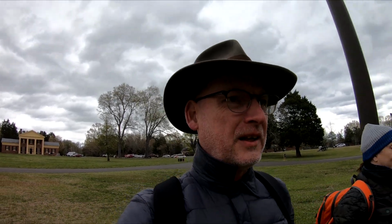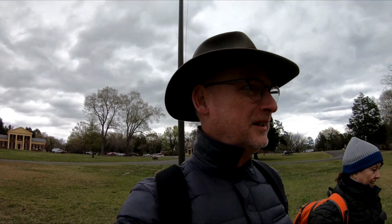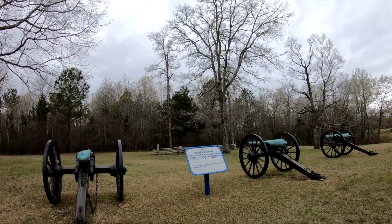So there was hail, little tiny bits of hail coming down. Did I say hail enough? We're just hoping that it's just going to be those little tiny bits of hail. I'm going to those artillery cannons. Okay. I had to return to the car for a moment.